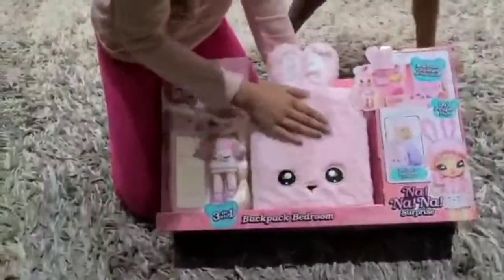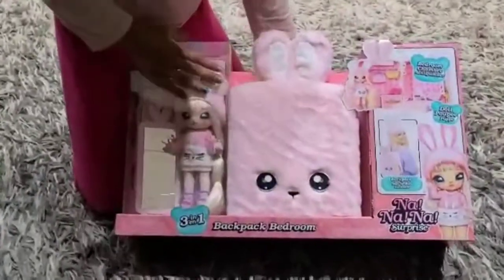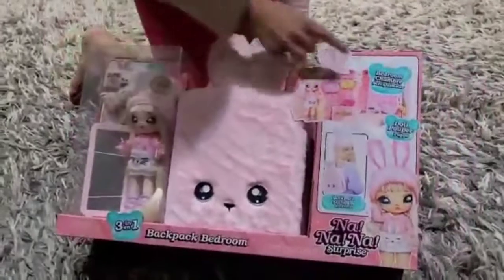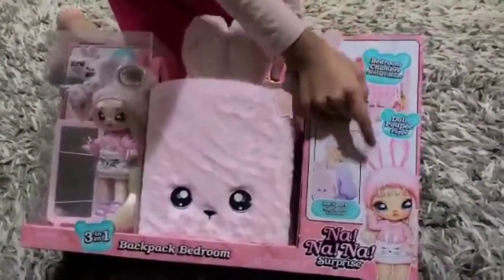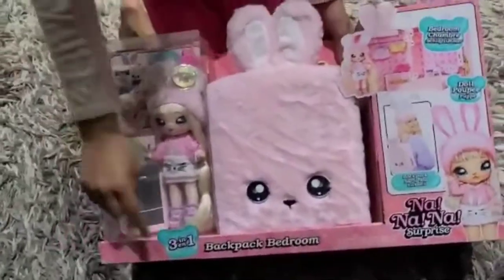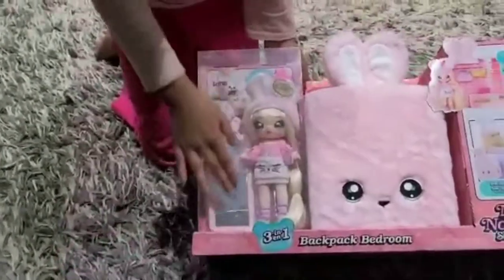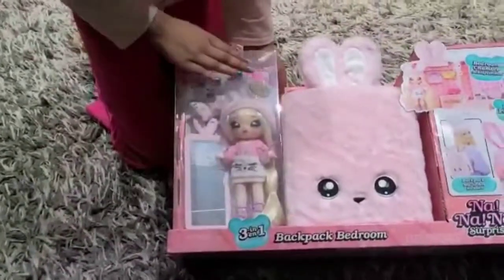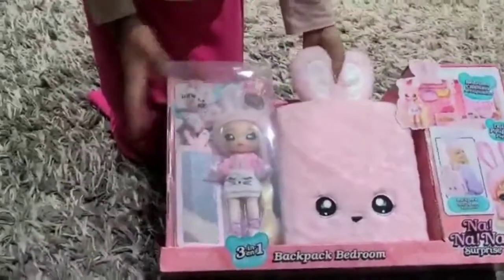Cute furry backpack with an opening so you can feel how soft she is. You see that it comes with a bedroom, a doll, and a backpack. Well, the backpack is a bedroom. Three in one, bedroom backpack. And you see here, this is the doll. Our doll is a pink bunny, which is Aubrey Heart.